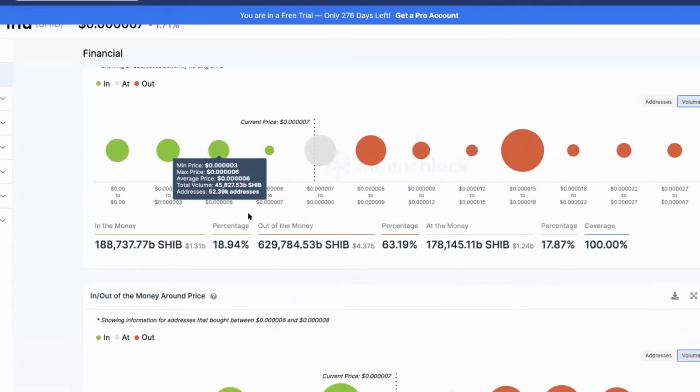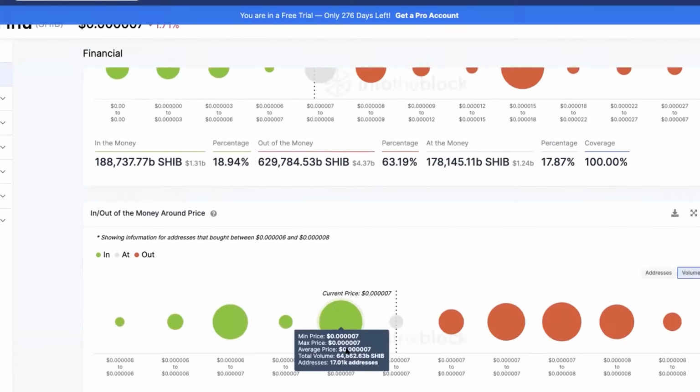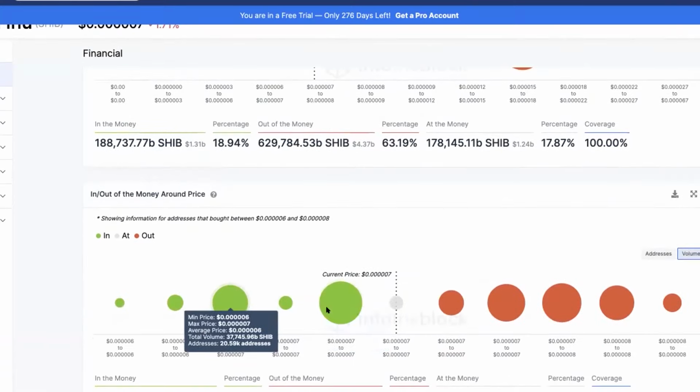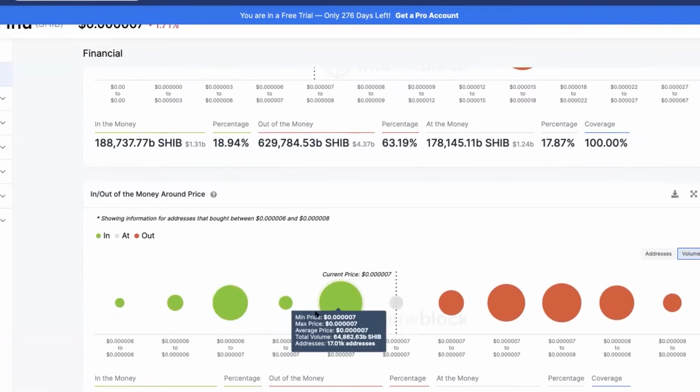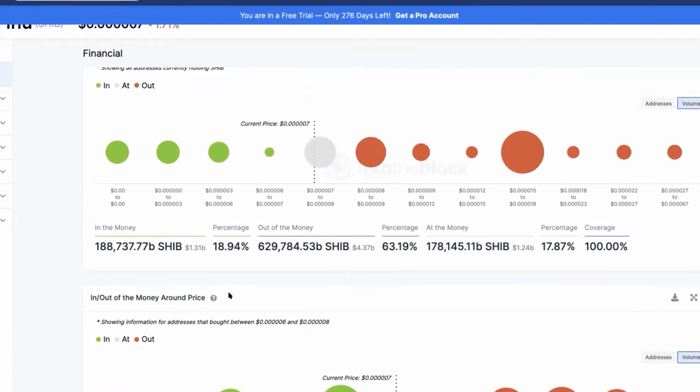So that's basically my take on Shiba Inu. From an on-chain perspective, with the significant increase in supply on exchanges and the network growth failing to make a higher high, I'm leaning bearish on Shiba Inu, but I understand that the 6 level right there could potentially contain the selling pressure, and only a daily candlestick close below it could lead to a further downswing toward 3.